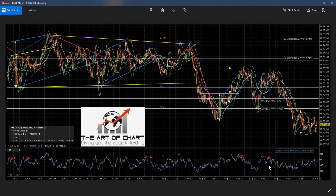Right, Australian dollar, we're still on a weak 60-minute buy signal. We've still got a potential double bottom here. I've not drawn that in. That's got resistance here. It's smaller. It gets us up a bit beyond the monthly pivot. I've not got a strong directional bias here, but I like the long side better than I like the short side.